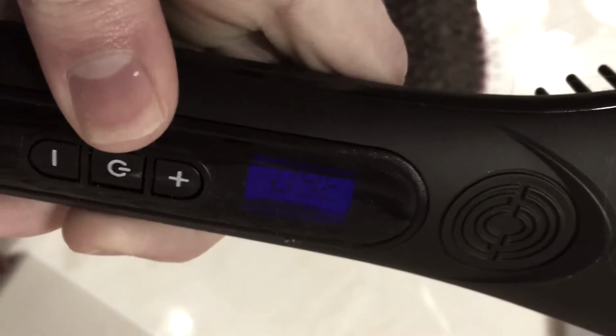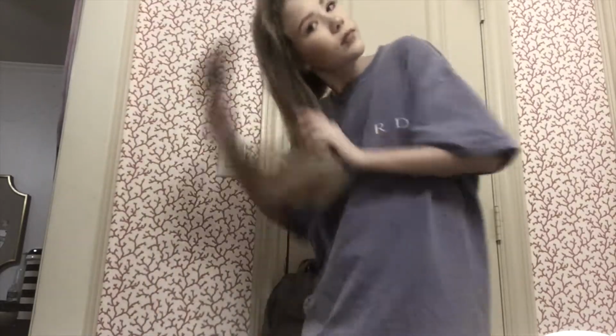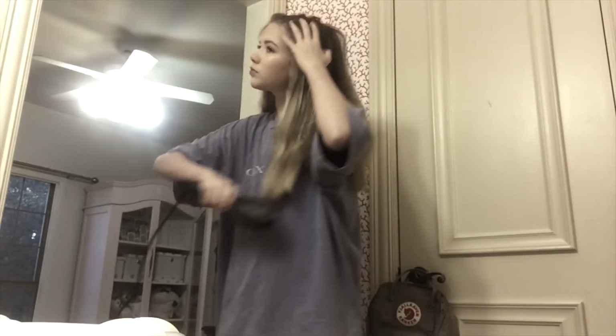Now it's time to move on to hair. So for my hair, I just brush it out and then I go in with the Vanity Planet brush straightener. And I did not film this part, but I did indeed do my hair and bangs.